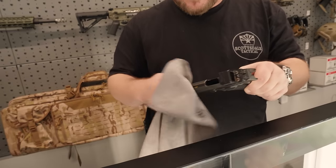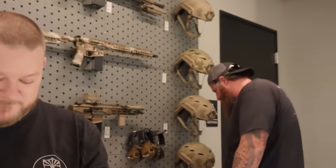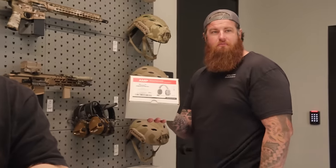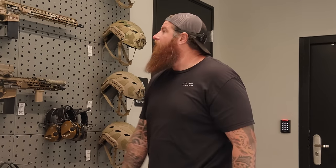While he's doing that too, I like that you guys got into some helmets. Yep, which is pretty cool. Some good ear pro too. Amps, very good ear pro. As far as accessories, that's awesome to see in the shop.